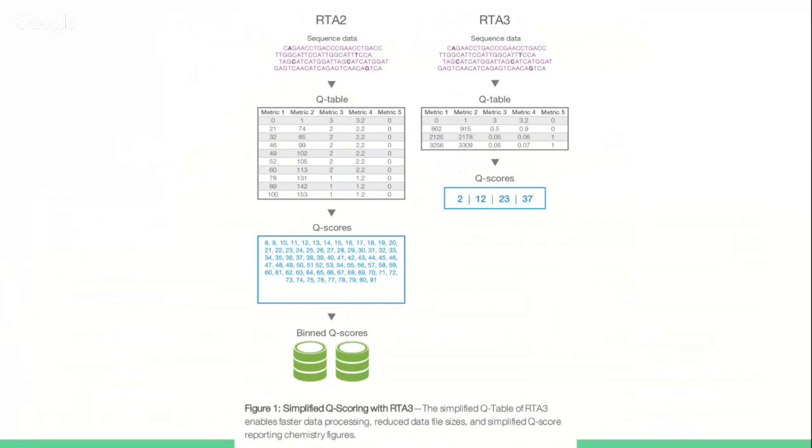Whereas if you say, well, anything around a Q score of 2, I'm going to call it 2. Anything around a Q score of 12, I'm going to call it 12. Anything around a Q score of 23, I'm going to call it 23. And anything near 37, I'm going to call it 37. Then you are binning, you're summarizing what you see and making the FASTQ files a lot more compressible.